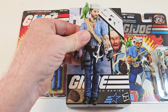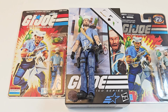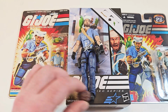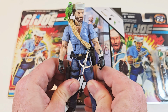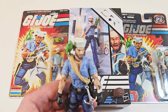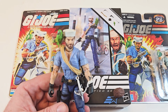Now that we have looked at what we get in the box, let's talk about, is this a collectible item, and what are my thoughts about it, and also my final thoughts and note on this figure. So let's start with the collectible value of this figure. Now, do I think it has a certain collectible value? Yeah, I do think so, due to the fact that this figure is pretty loved by the collectors. So yeah, and he is pretty neat with all the accessories he comes with.